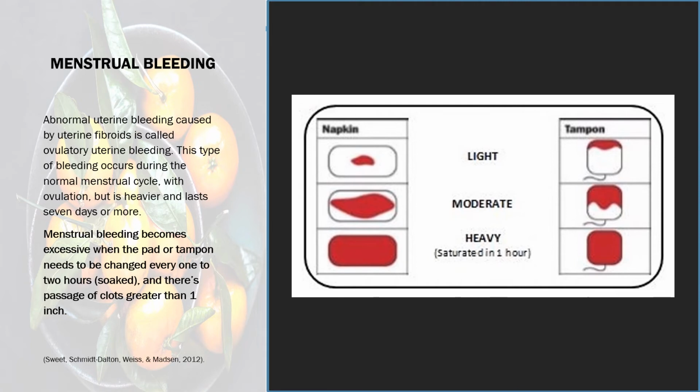And here's a diagram to demonstrate what light bleeding looks like, moderate bleeding, and heavy bleeding, which, as shown, is saturation within 1 hour.